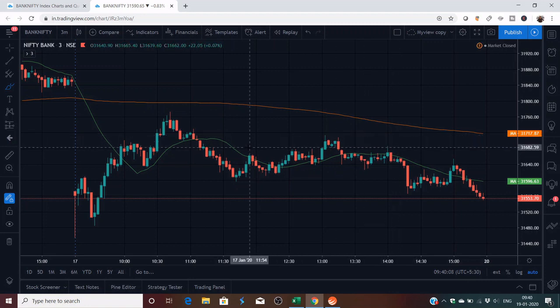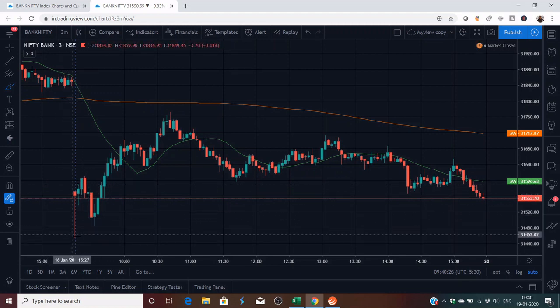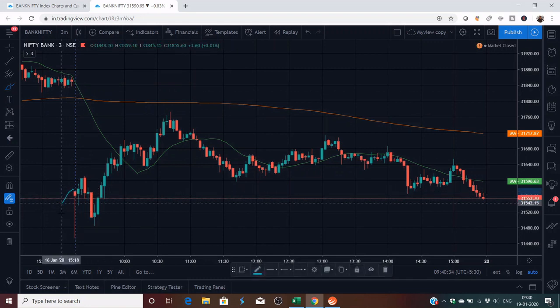So what did the market do on Friday? If you notice, the 20 period moving average had a crossover here and the market opened up with a strong candle. This candle is called a kamikaze candle. If you know the pristine setup, this candle is called a kamikaze candle. So let me show you this particular candle. I'll tell you the logic behind this.